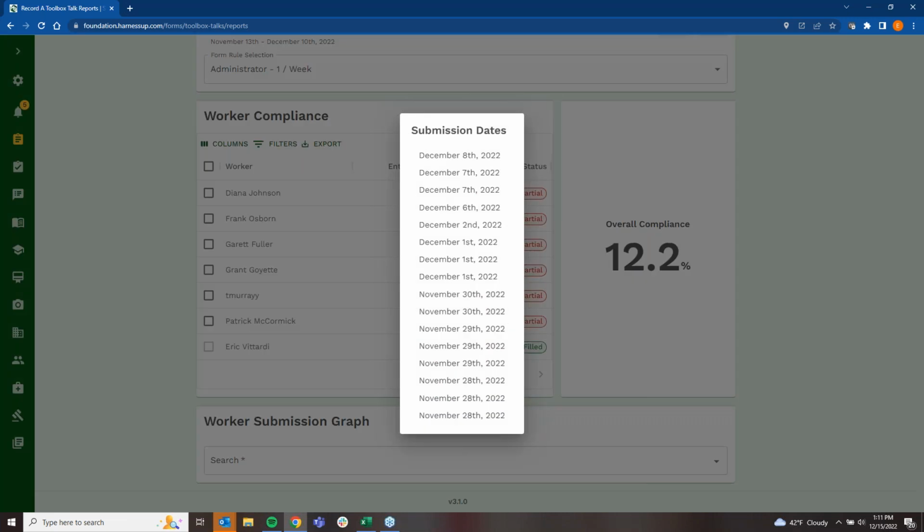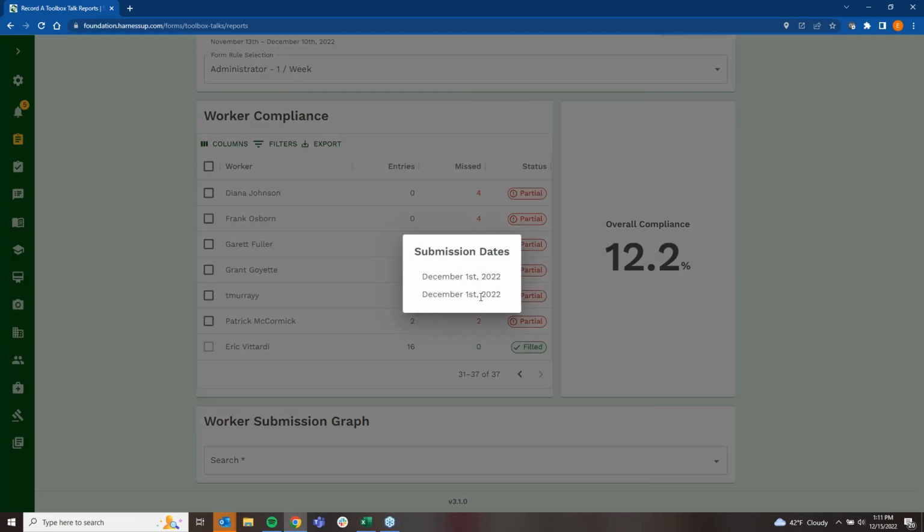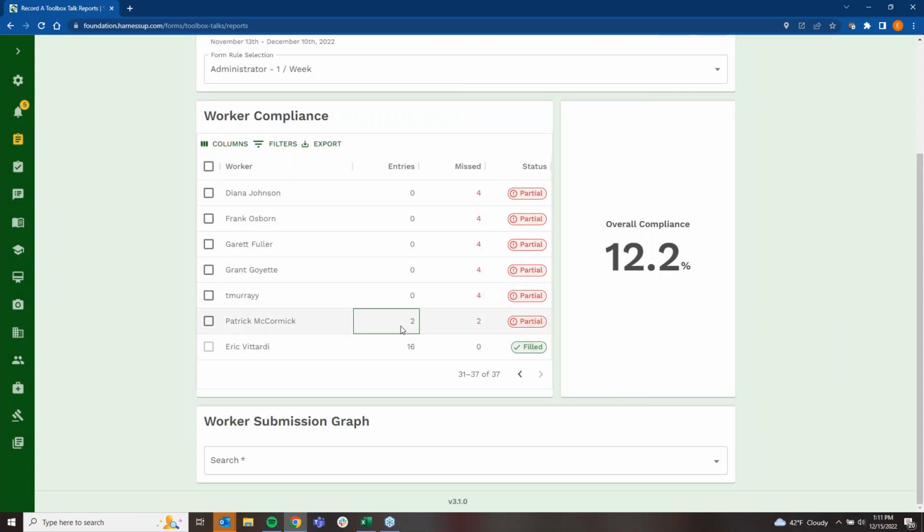So you can go ahead and see, hey, here's all of the toolbox talks and individuals completed. Here's all the ones this individual has completed. Perfect. I can see what they've done in here. I can see if they've met the requirement or if they've not.